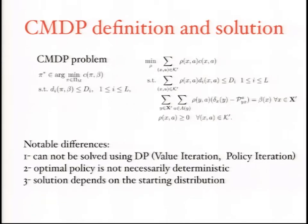Despite the similarity with Markov decision processes, the solution is rather different. You cannot use dynamic programming. You have to use this linear program that you see on the right. And most importantly, the optimal policy may turn out to be randomized.